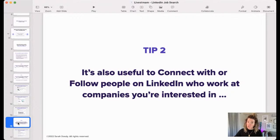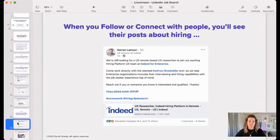Whereas if you send a connection request and they don't accept it for a couple of days or weeks or months or years, you won't receive their posts in your feed. So follow is a really, really useful tool on LinkedIn. So when you start to follow people, you're going to start seeing posts like I see every day of people who are hiring, like the UX director at Indeed, who for sure has posted multiple times in the past couple of weeks that they are hiring.